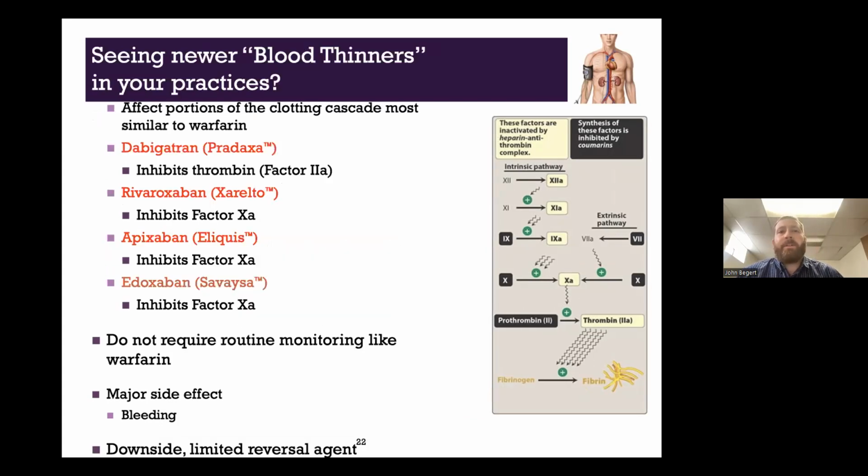And our last options, our newer anticoagulants, are the DOACs or NOACs, novel anticoagulants. These don't require INR monitoring. They work much faster than warfarin. They're very specific to the factor that they inhibit in the clotting cascade, but their downstream effect is ultimately the same: they prevent clot formation. So they still have the same bleed risk as warfarin. The only upside is that they have a much faster onset.